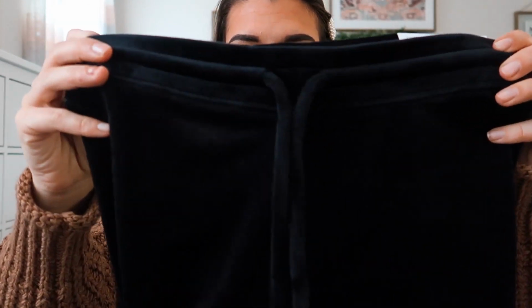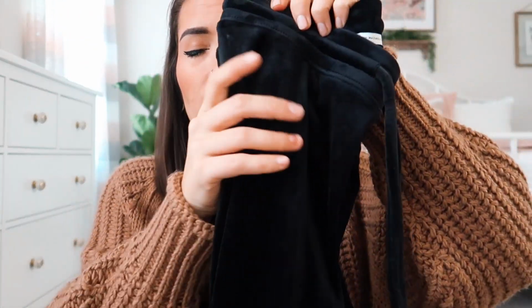But they do have a drawstring, and they are the softest velvet. I don't know if I've ever felt anything this soft. This is probably the softest material I've ever felt in my entire life. I'm not exaggerating. It is butter soft, and it feels a little bit less soft on the inside. It's not the exact same material, but it's really soft on the outside. I got a size medium. I wear a medium or a small, but usually a medium in most things.